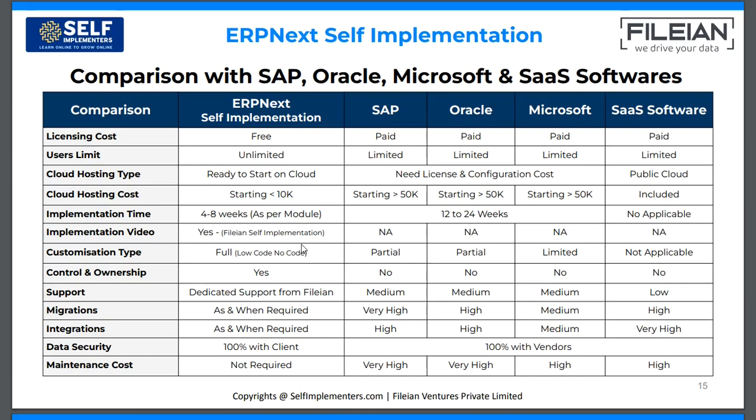Implementation time: to implement an ERPNext self-implementation module, as per the module, it requires 4 to 8 weeks, and other software requires 12 to 24 weeks. Implementation videos: yes, self-implementation videos are available for ERPNext. In other software, there are no self-implementation videos available for other branded software like SAP, Oracle, Microsoft, or SaaS.